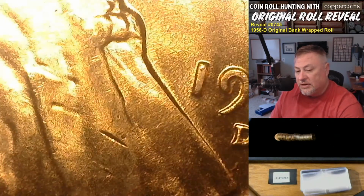So that's Joe McBride gets coin number 8 in the roll. Now for coin number 9. Mr. Fletcher gets coin number 9. Let's take a look and see what we get there.